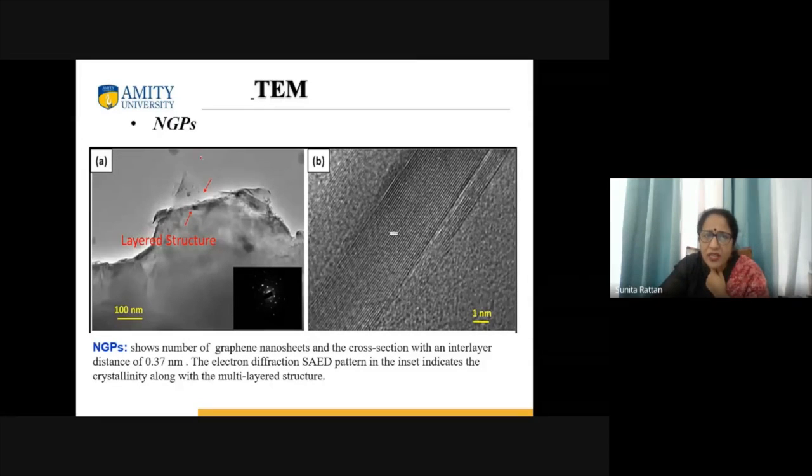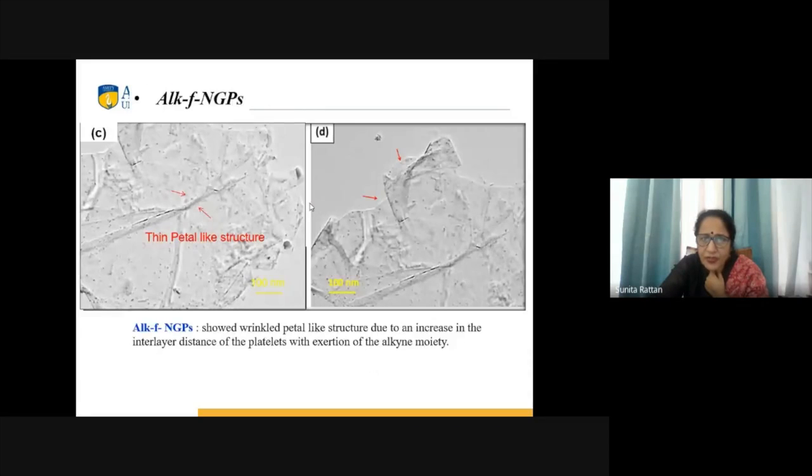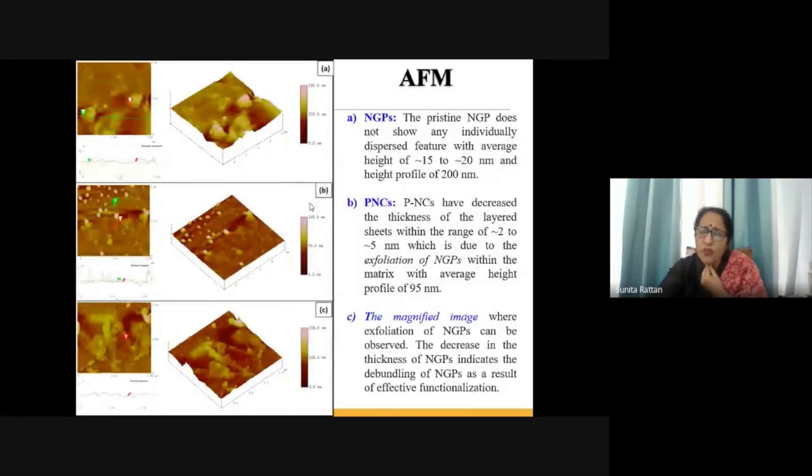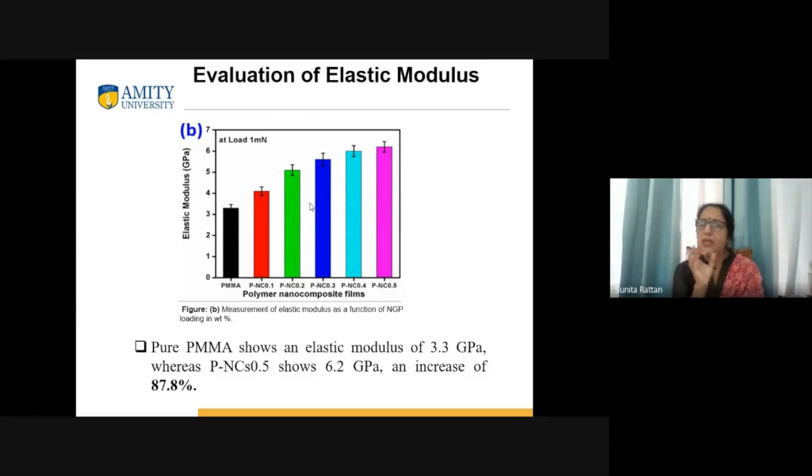And this was very much clear in TEM images, where you can see this is the NGP and these are the alkyne functionalized NGPs. Again, more thin. The moment you go for alkyne functionalization, more thin. Thinner means that they are exfoliated, right? These results were also verified through atomic force microscopy, right? And because this was our main concern, we wanted our elastic modulus or hardness, the mechanical properties, to be improved. And you can see, yes, our mechanical properties were hugely improved. For example, 87.8% improvement was shown by the polymer composite.